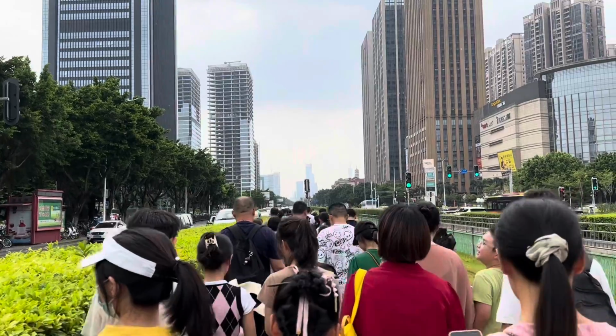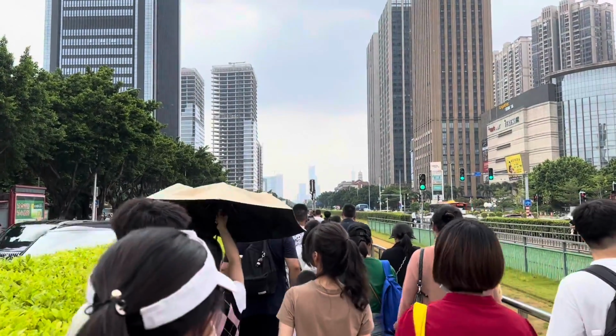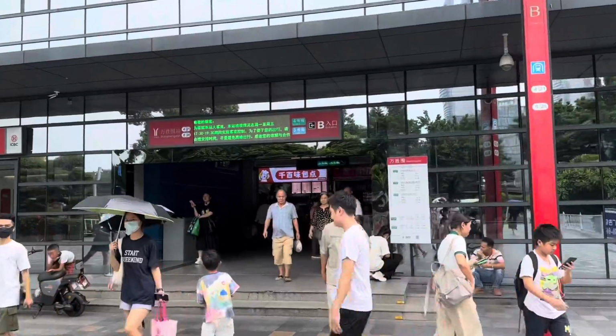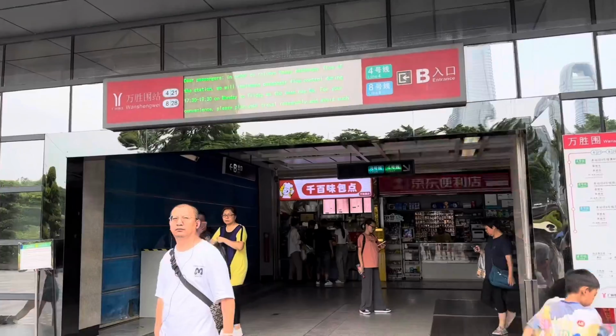You can see Canton Tower way off in the distance, so we've made some distance since then. You have to exit the station here. You don't really interchange within the same station, and you're buying a new ticket when you get on the metro too. But they're conveniently located close to each other, so it's not bad by any means. Here's the entrance for Wanxiangwei Station, where we'll go to line 8.